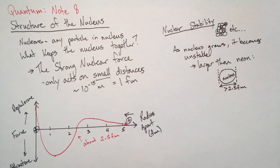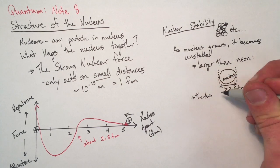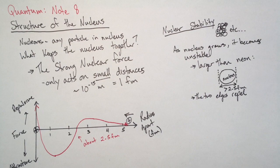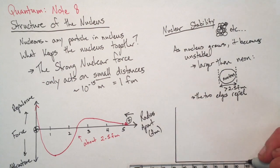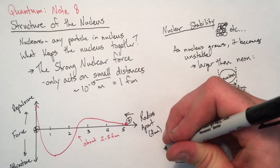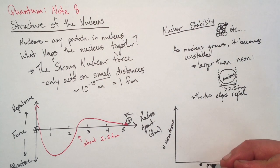If we look at the nucleus, if the nucleus becomes larger than 2.5 femtometers, meaning its diameter is larger, the two edges of that nucleus are going to repel. What nature does is it ends up putting more neutrons into that nucleus so that they can exert the strong nuclear force and keep that nucleus together.